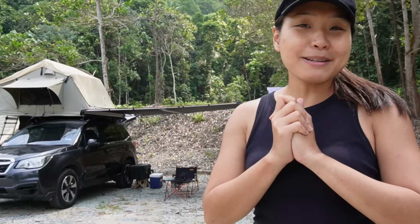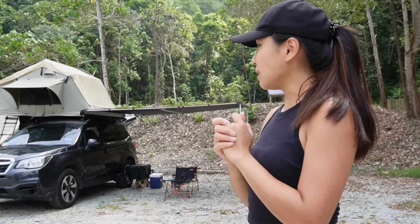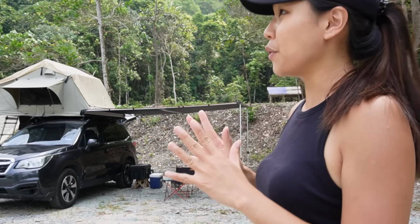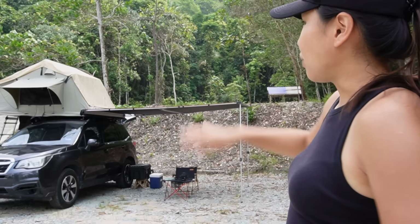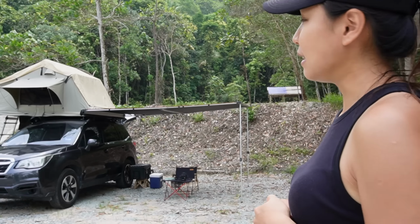Coffee was great, breakfast was great. I am ready to pack up and go home. But I think I'm gonna give it a little bit more time. I'm waiting for the sun to come on full blast to dry up the slightly wet tent and the awning. And then I'll pack up and leave.